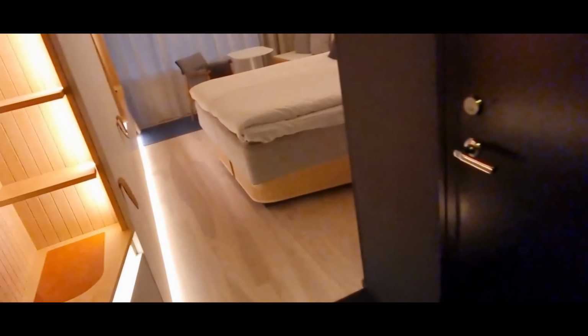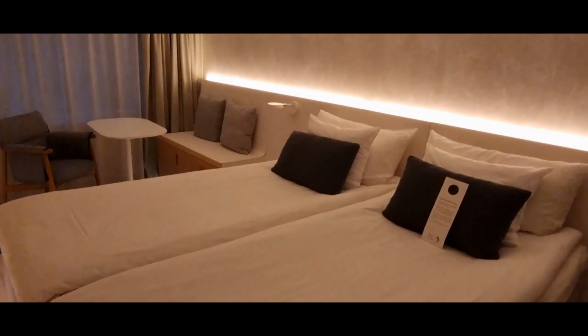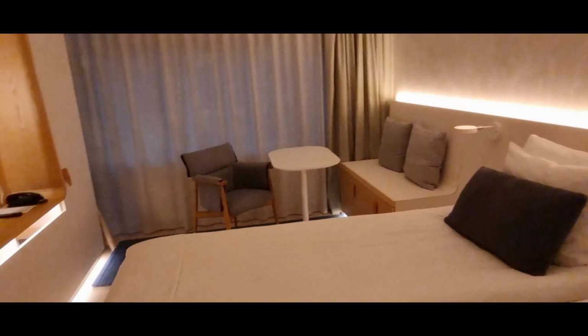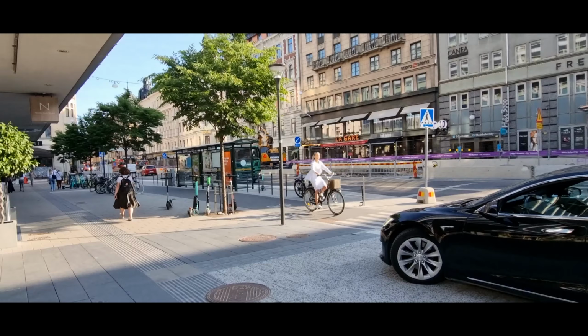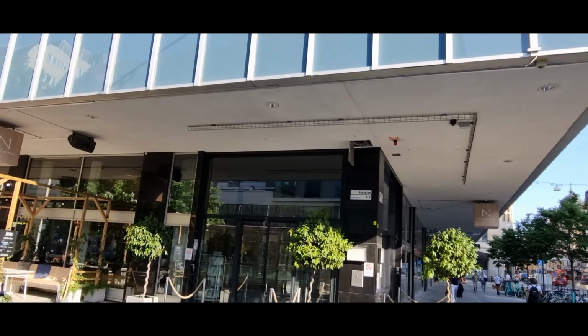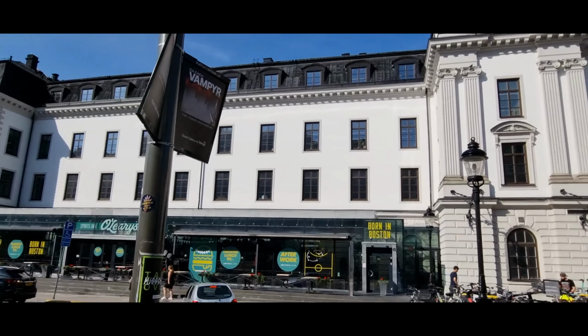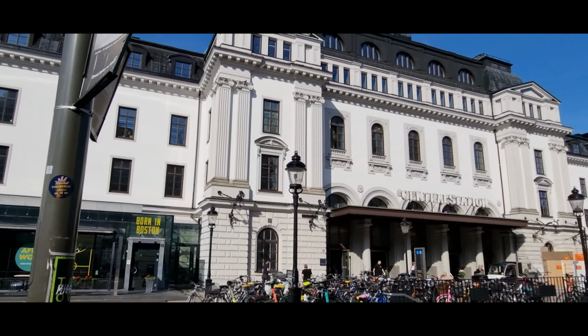We are going to stay in Stockholm for 3 nights before our Visby and Gotland cruise, so we checked in at Nordic Light Hotel, which is close by the central station. For some reason I have no further comments about the hotel, but it was really nicely situated.